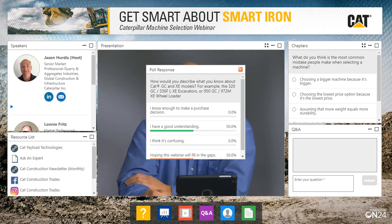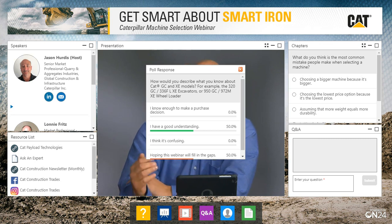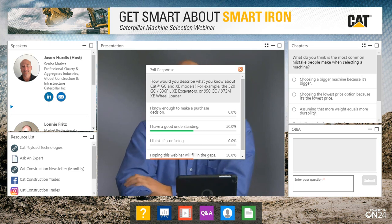The second potential answer is choose the lowest price option because it's the lowest price. Again, probably the second leading customer requirement, right? I want the biggest, baddest, and I want it at the lowest potential price. The third possible answer is assuming that more weight equals more durability. That one's kind of interesting. Yes, the heavier the machine, it's got to be more durable, right? The 350's got to be stronger than the 150 in the truck market, for example.